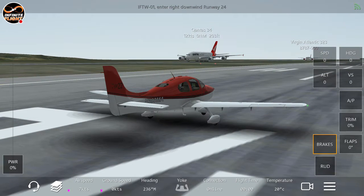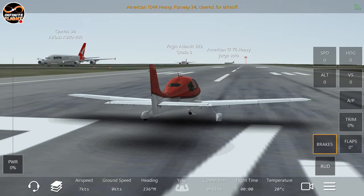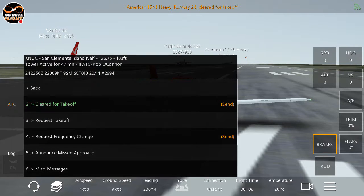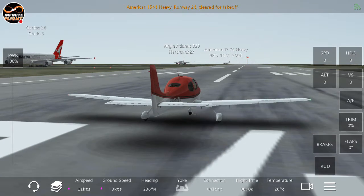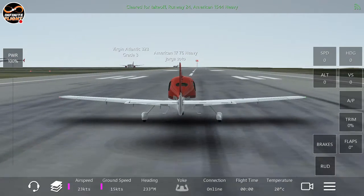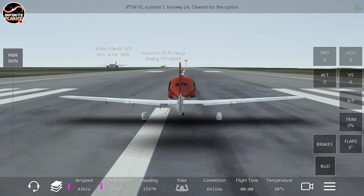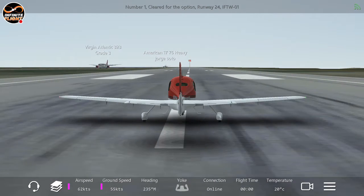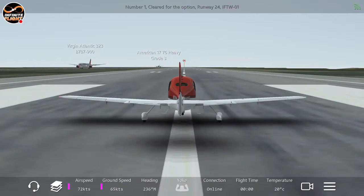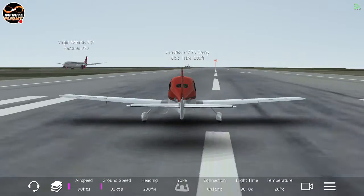Got a nice A380, Qantas airline. We have a Virgin America.